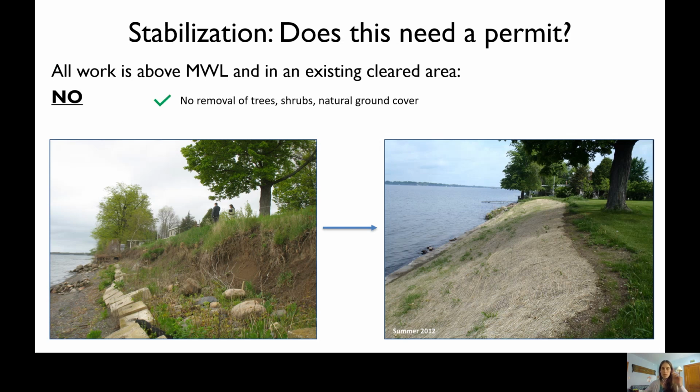No permit is required because they're not removing trees, shrubs, natural ground cover, so no shoreland permit required. The entire stabilization project is above the mean water level, so no lake encroachment permit required.